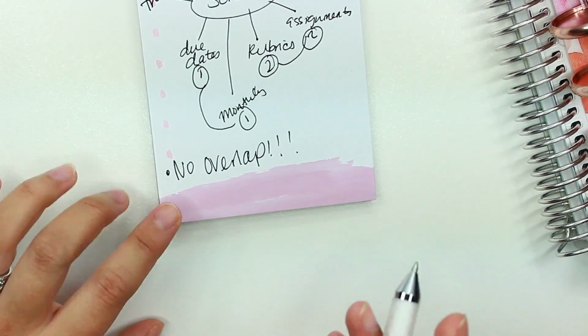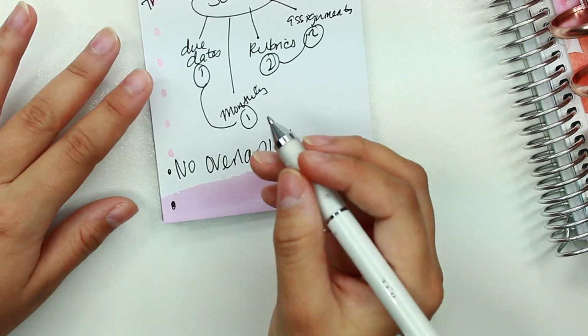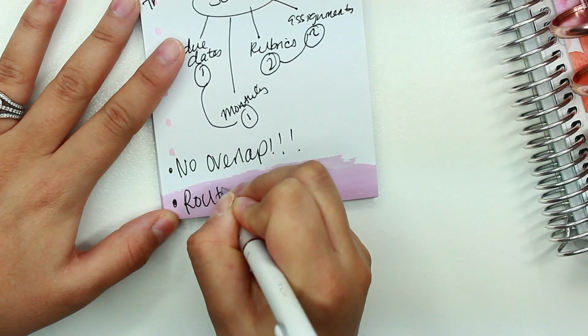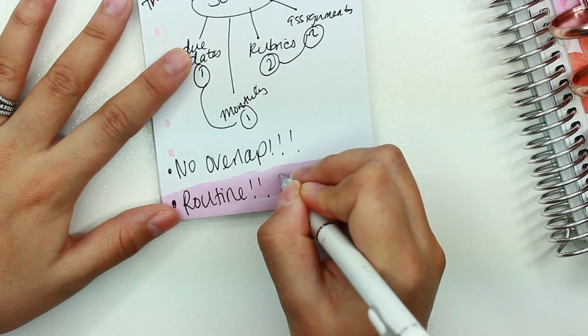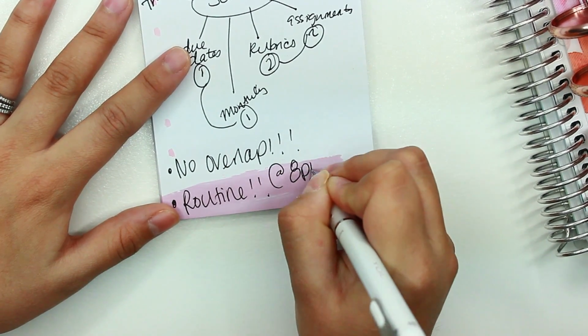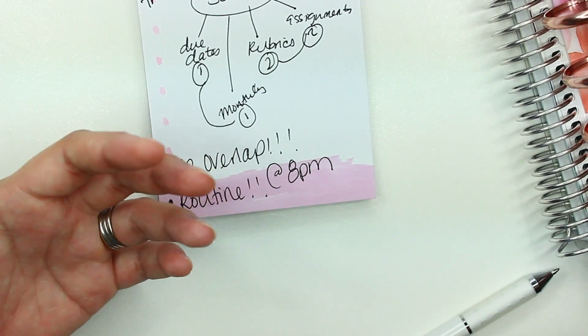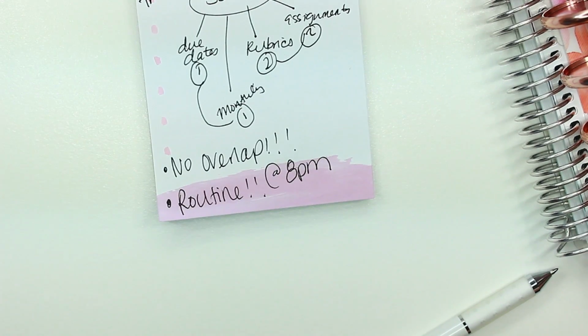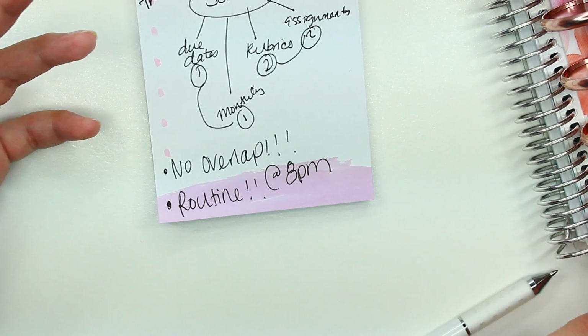The only thing with no overlap is you have to make sure that you're checking all of your planners. So have a routine where you're checking all of your planners every day. Let's say you check your planners at 8 p.m. every night, and you go through your personal planner and say, I'm going to go through that guy. Okay, my to-do list planner, what am I going to need to do for tomorrow? Should I fill it out for tomorrow?